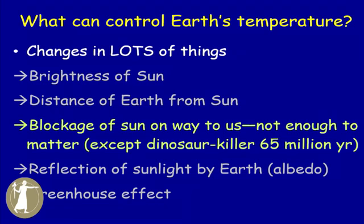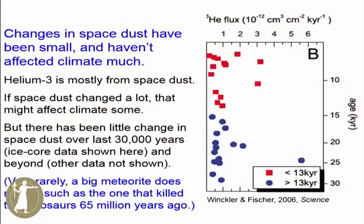And yes, the meteorite killed the dinosaurs. It changed the climate by blocking the sun, by blasting stuff around the Earth. But other than that, it's really, really hard to find much of a signal of things coming from space making a difference. And so we can measure tracers which are ultimately linked to coming from space, and these numbers are pathetically tiny, and they don't change very much.